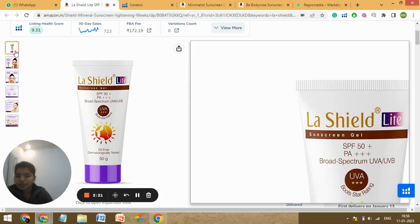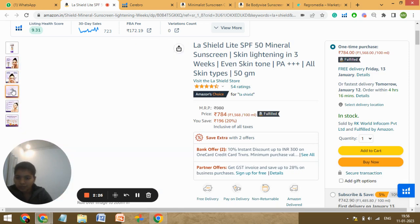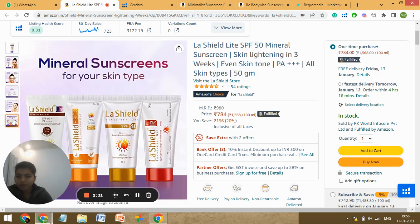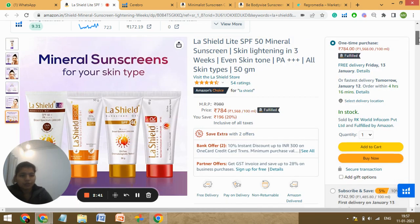Now let's check your images. Okay, this is a hero image, this is a customer avatar. All right, images are good, and you have used an infographic and everything. But a lifestyle image is missing, and a packaging image is missing. Also, try to add a short video of the product. That really helps for the conversion. It can be a simple phone-recorded video. So try to add that.